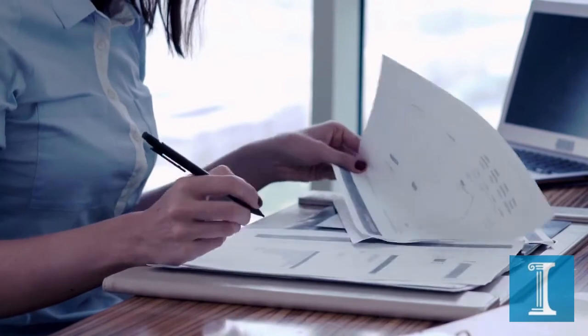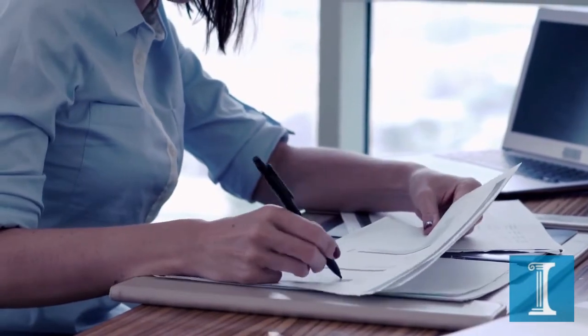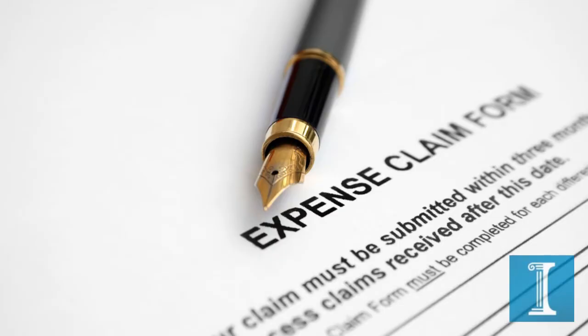With respect to income losses or other financial losses, then certainly we would look at business records, tax returns, employment records, employment performance reviews both before and after the accident. If it's a student in school that's had the injury negatively impact their ability to perform at school, then we would look at school records, including transcripts.